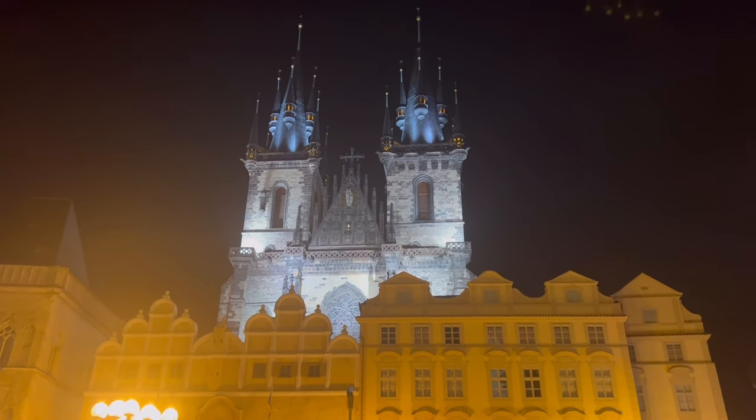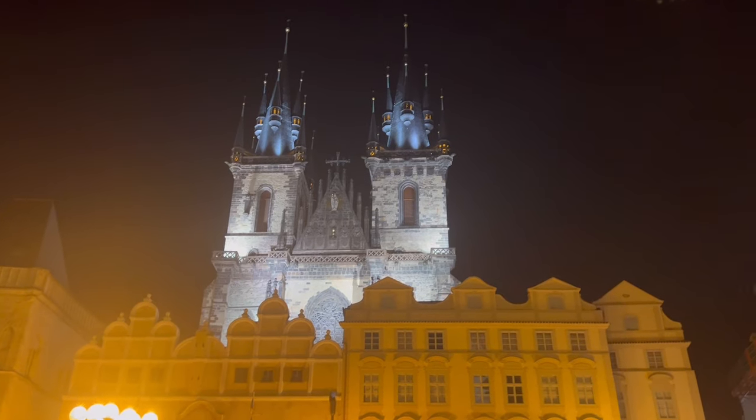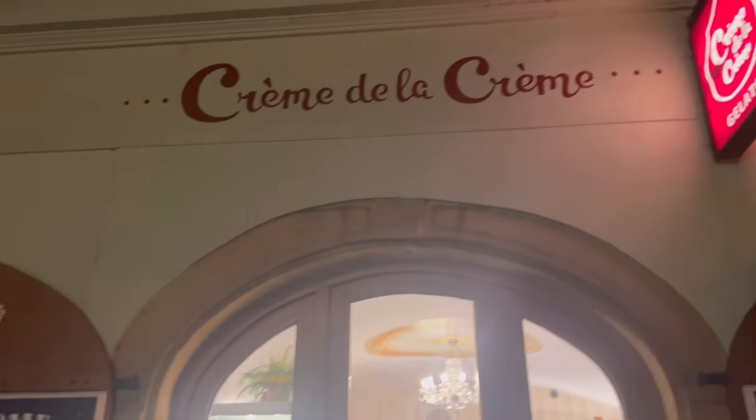The camera's not really showing how good it actually looks because of these lights here, but it looks really nice. Alright, we've stumbled upon this place here, which is like a gelato place.